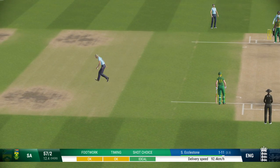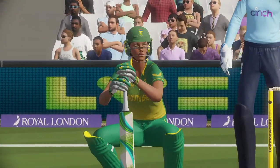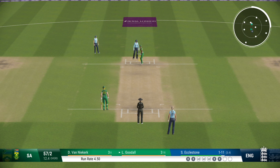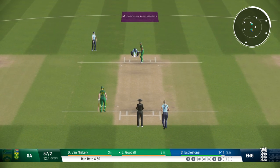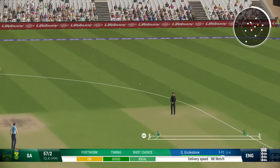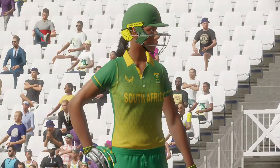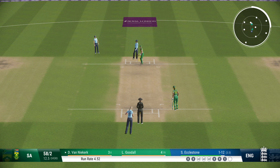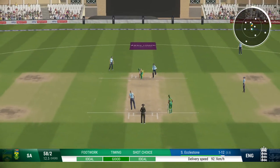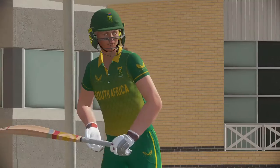That's edged. Got to follow up that last delivery. Found the edge, but with no reward, putting plenty of pressure on the batter. That's a solid shot. End of the over. A good one in terms of keeping the batters quiet. Just need to take a wicket to make it an excellent one.